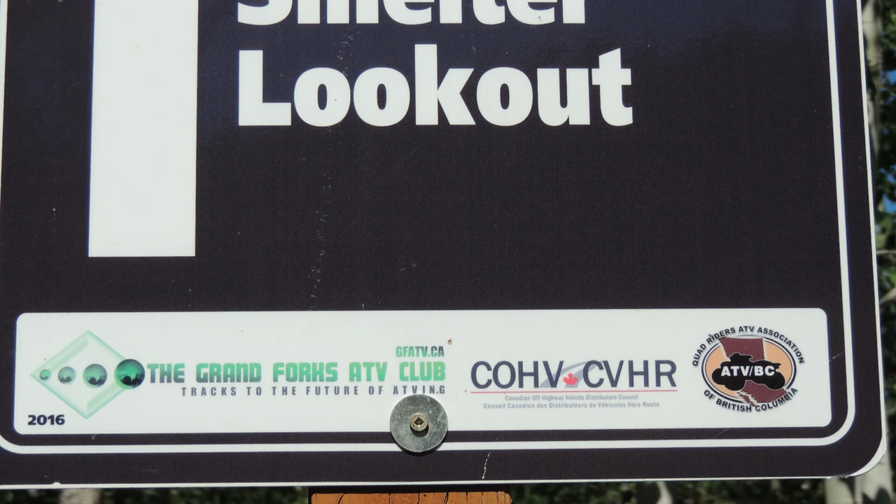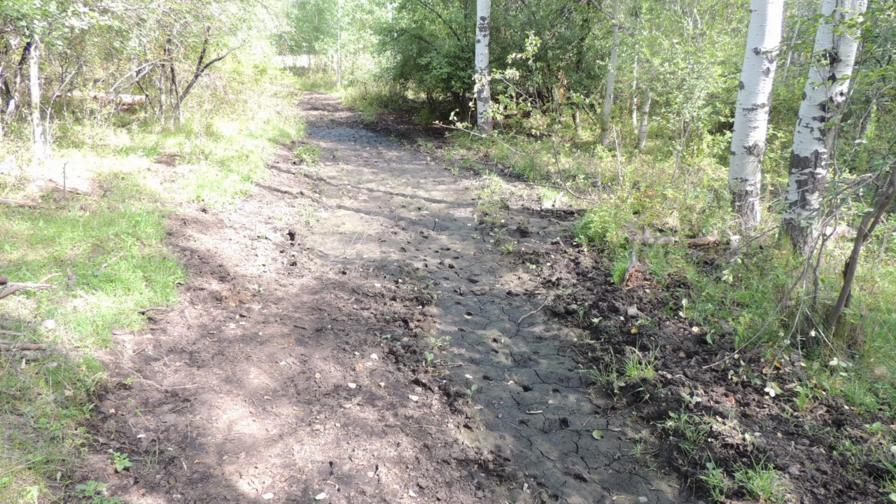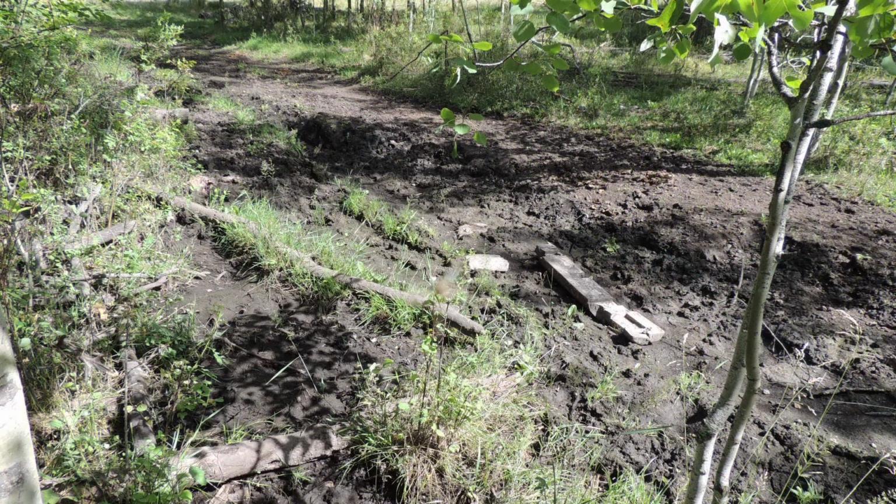Damage included cattle turning the area of signage and the bench installed by the Grand Forks ATV Club into a pocked and hummocked bog.